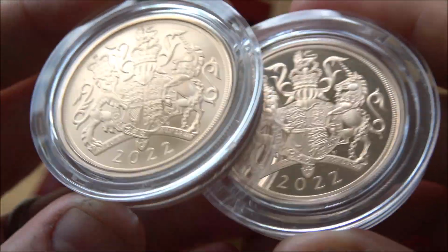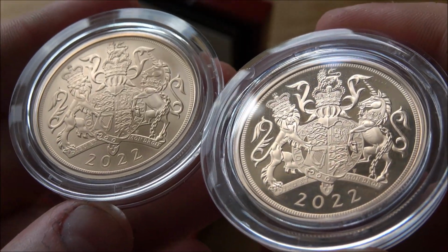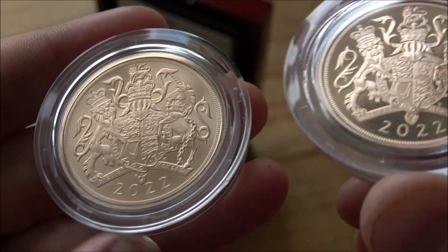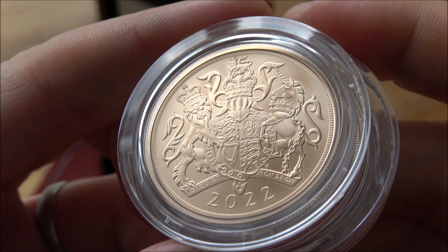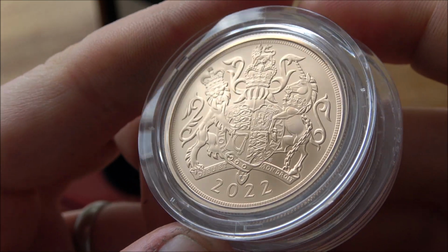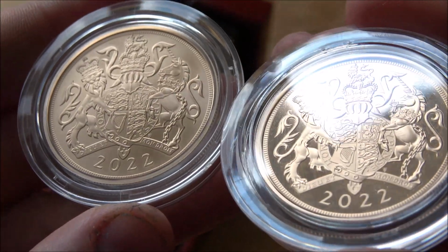So, if you're faced with this quandary about which to get, if you had that luxury, the proof is probably your best bet in terms of the money. But these ones here, they do tend to do pretty well. The unique year sovereigns of those matte finishes or the different privy marks or different design years, they have done traditionally very well.